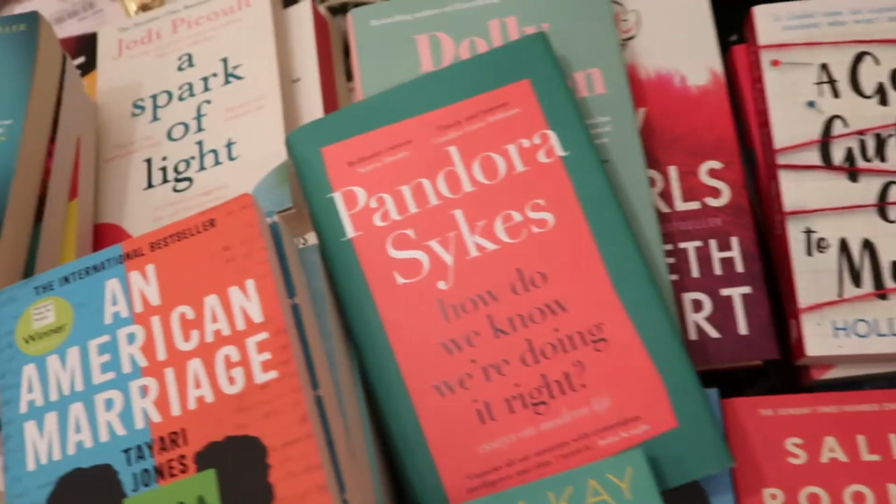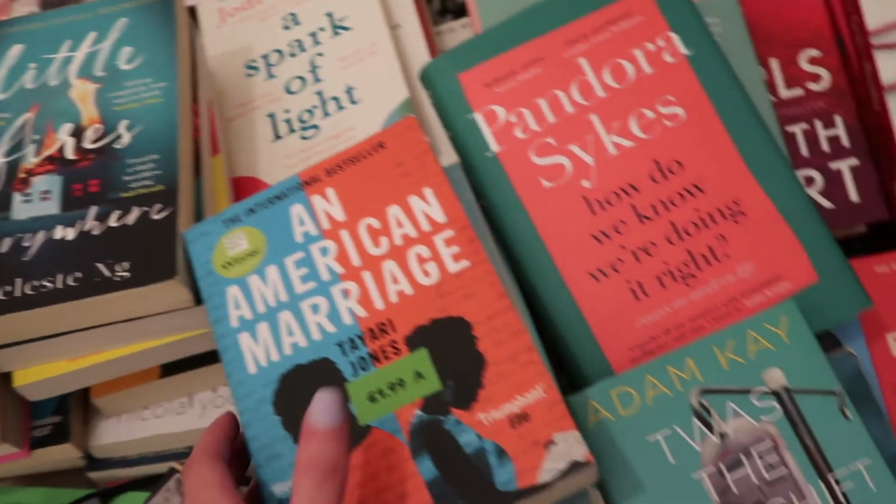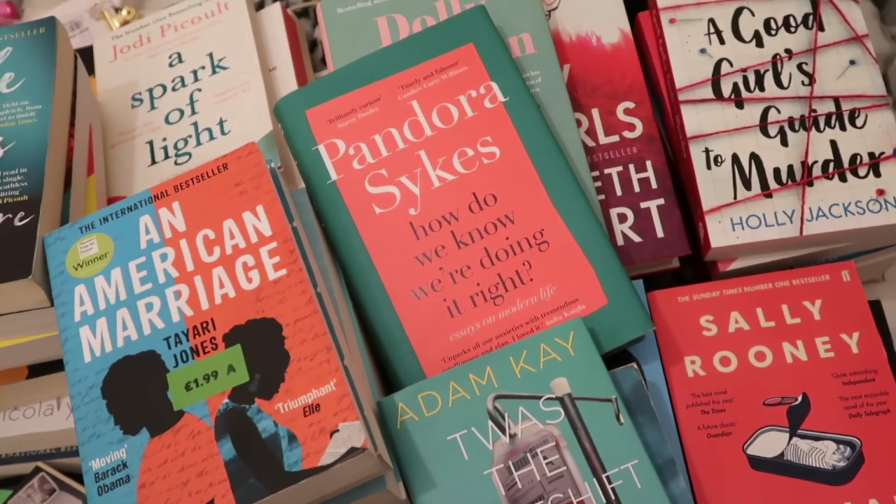Setting those to one side for now, let's go through what I already own. Okay, so this is all of them out here, which always looks like way more than when they are stacked on the shelf.